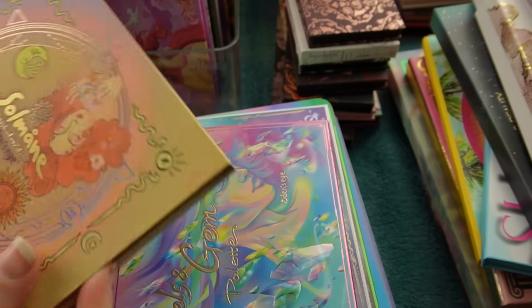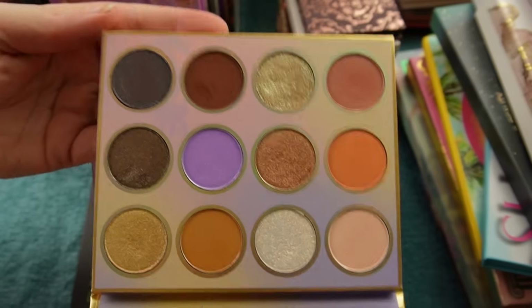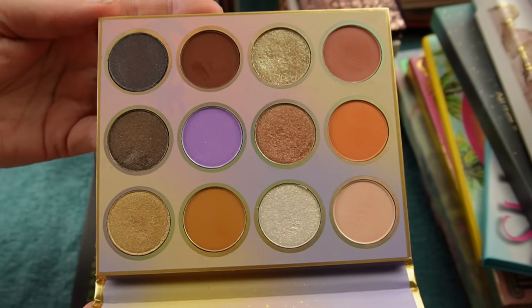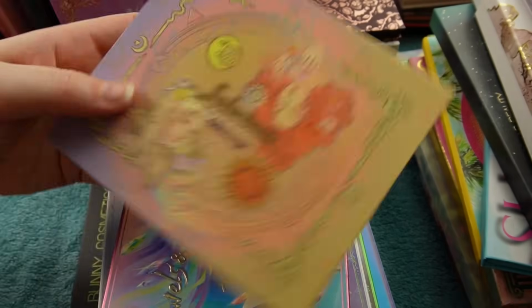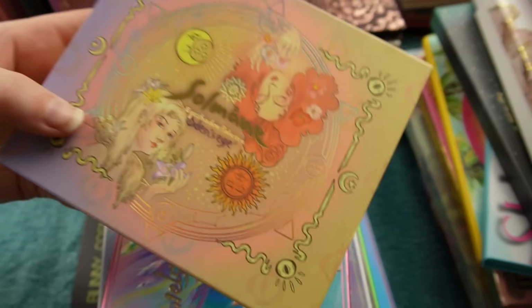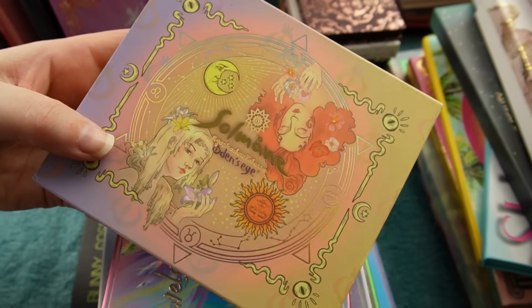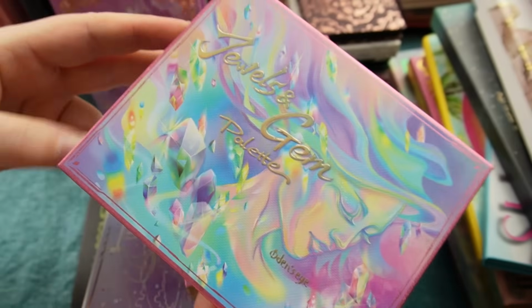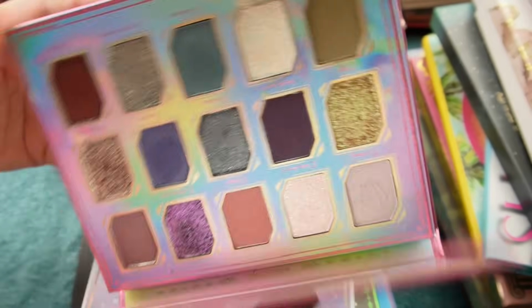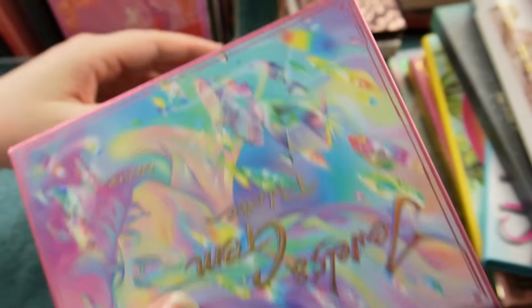I have my favorite Odin's Eye palette. This is the Solomona, the Sun and the Moon. I'm so sad that they discontinued this, but it's the original palette, and this is the Odin's Eye formula I remember liking. And like I said, I do enjoy Odin's Eye as a brand. I just feel they have batch problems. Jewels and Gem was the other palette that I decided to try to see whether my theory held, and I felt it did, but I do like the color story, so I am keeping it for that reason.